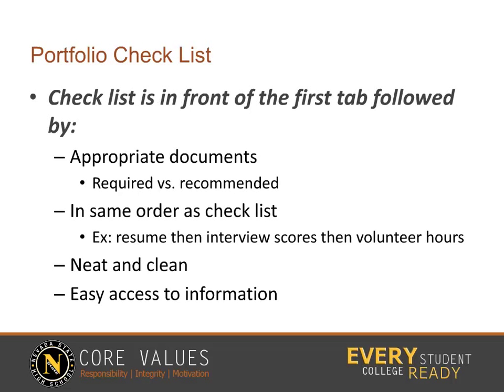The portfolio checklist is your table of contents for the portfolio. If you follow it to the letter, you will be fine. Make sure you have all appropriate documents. This, of course, means you need to have all of the required documents, but it also gives you the flexibility to add other items specific to you, your situation, and accomplishments.